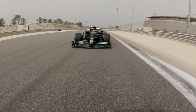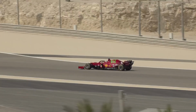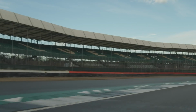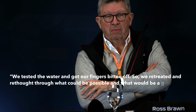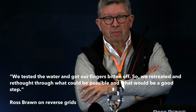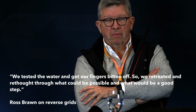The sprint format grew out of a proposal to run with a reverse grid, which Brawn has admitted was a step too far. F1 seems committed to the more conservative format being used at Silverstone as the right way to go, given the backlash from teams and fans when reverse grids were discussed. But while the reverse grids idea has been canned, Brawn remains open to trialling other experimental formats in the future. But he has also stressed that the sprint format won't be persevered with if it doesn't prove successful.